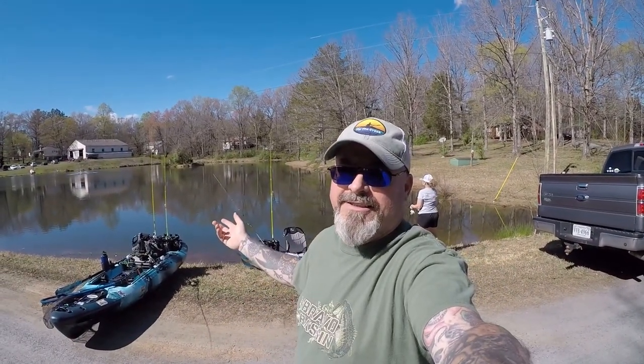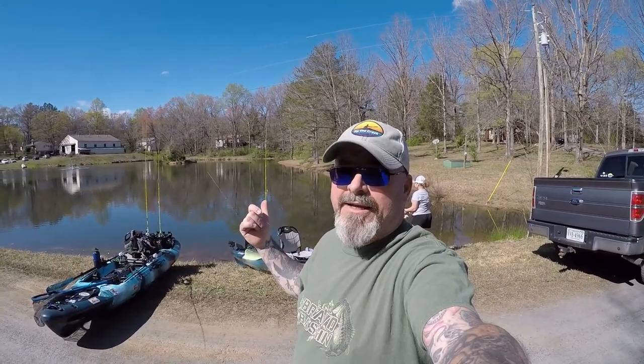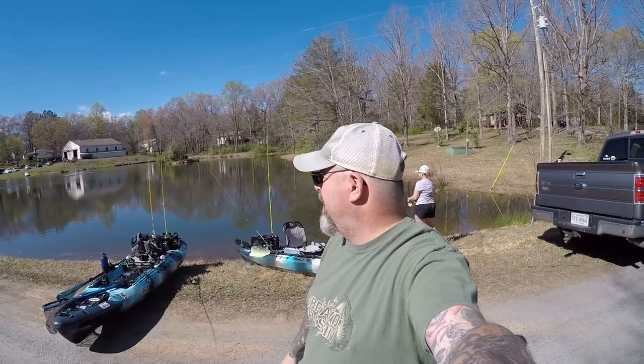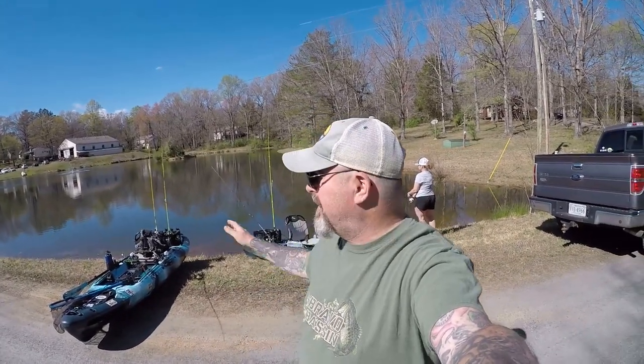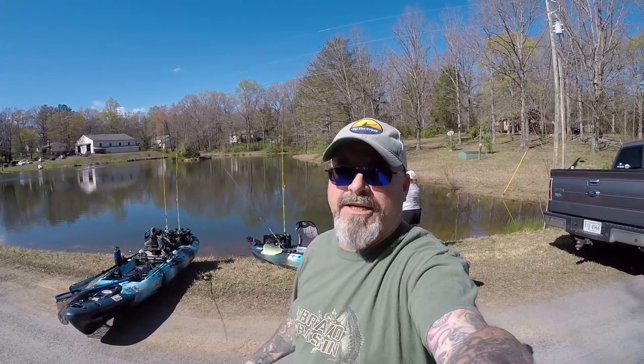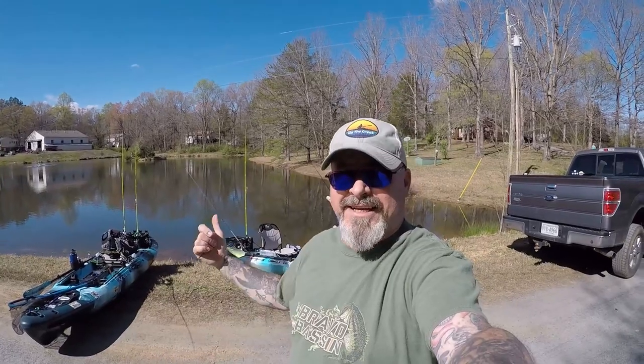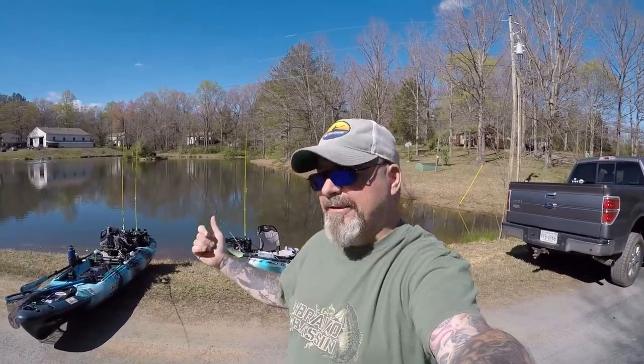But we're gonna get out here on the little pond. This is the first time we've got the kayaks out to fish in 2020. She's actually gonna fish the 130 today, and I'm gonna fish the 110. And we're gonna see if we can get on a few fish. We saw a ton of bass up shallow as we came in, so hopefully we can catch some bass, catch some crappie, and just have a fun day, and see who's gonna win this kayak pond fishing challenge that we got going on here.